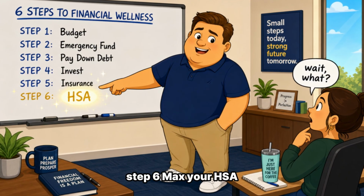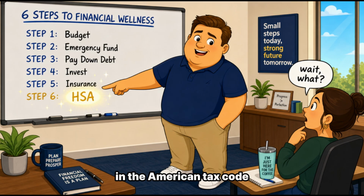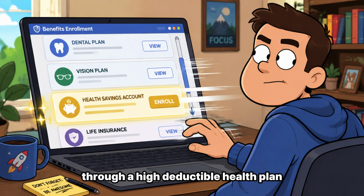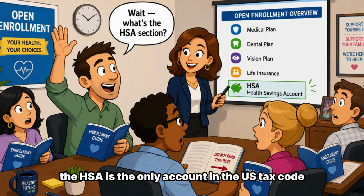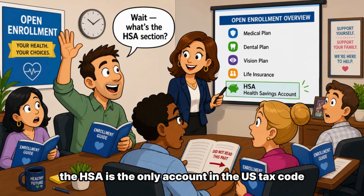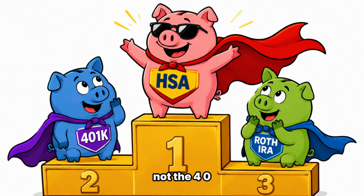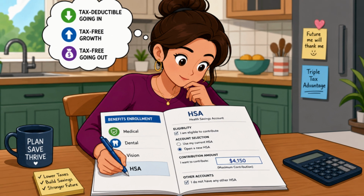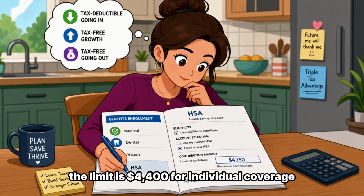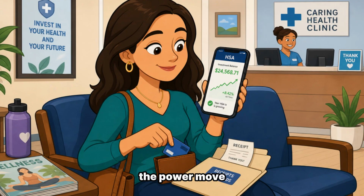Step 6. Max your HSA, the most overlooked account in the American tax code. If you have access to an HSA through a high-deductible health plan, this is the step most people skip entirely. The HSA is the only account in the U.S. tax code that offers 3 separate tax advantages simultaneously. Not the 401k, not the Roth IRA, the HSA. In 2026, the limit is $4,400 for individual coverage and $8,750 for family coverage.